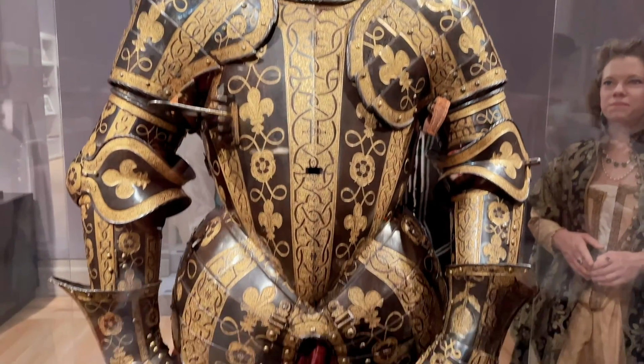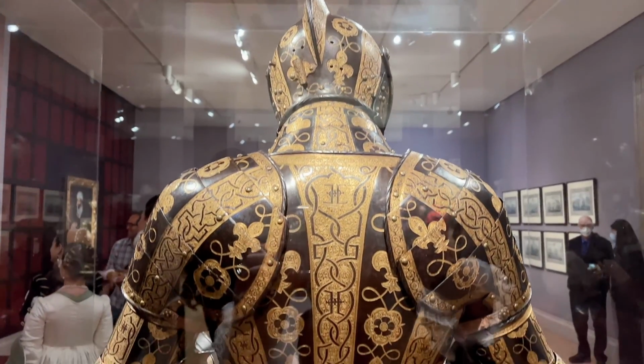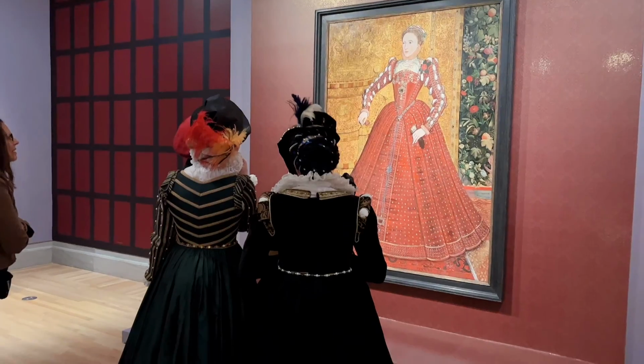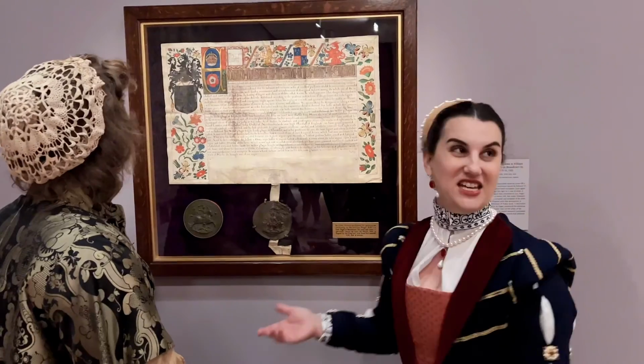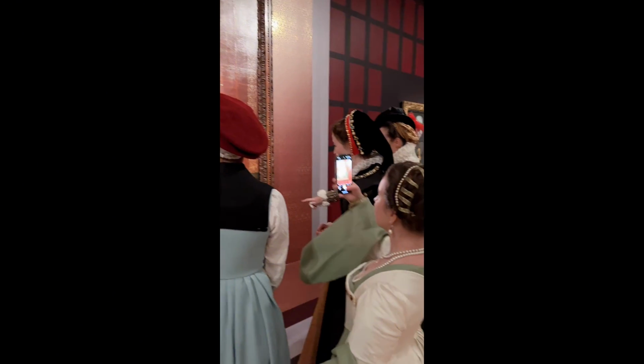The Tudors exhibit at the museum was really cool. 10 out of 10 would recommend. I got to see armor, I got to see paintings, I saw Holbeins, I saw tapestries, I saw furniture. My friends and I geeked out because we're nerds. We got to see details in the portraits up close that we could not see in books before, so it was really cool to have that opportunity.